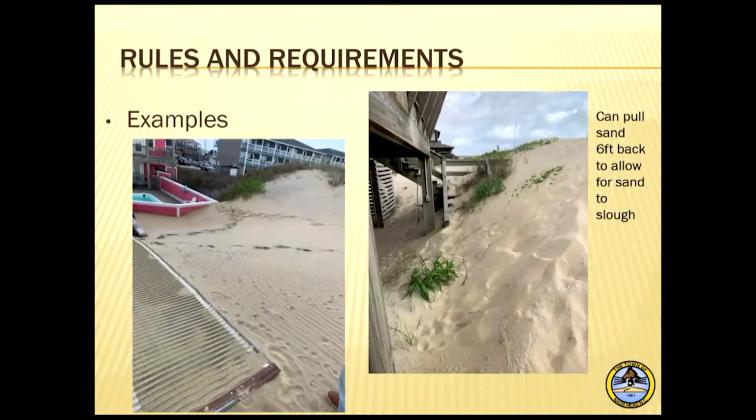Just some more examples of what we ran across the other year. Obviously, you can pull the sand 6 foot off of that set of stairs. That way, they are able to safely get out of their house or get into the house.